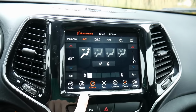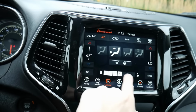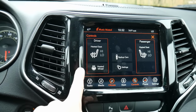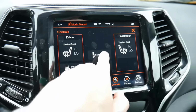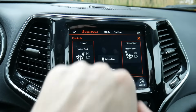With a lot of information about the vehicle, you can adjust the temperature, the direction the vents are blowing, or how strong the fan is going. And then you also have heated seats and then a heated steering wheel if you like. And then interestingly, although this is the climate screen, you also have a button to activate the backup camera, and I'll show you that in a second. I just thought it was interesting that they stuck it right there.